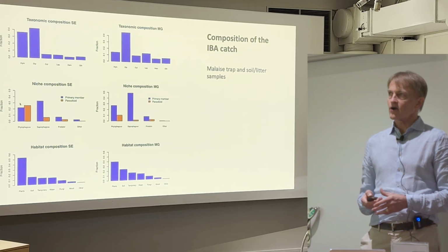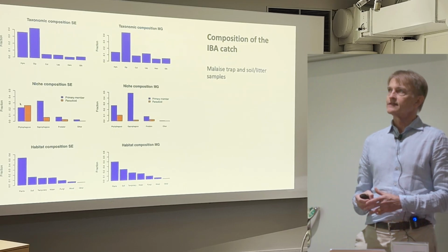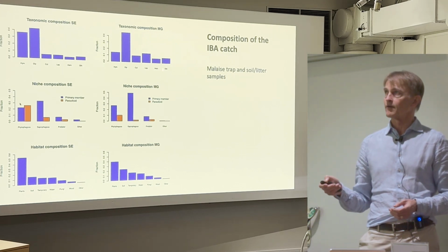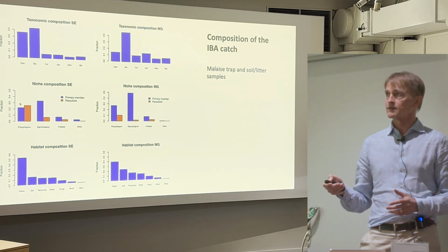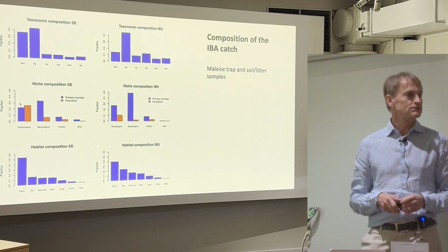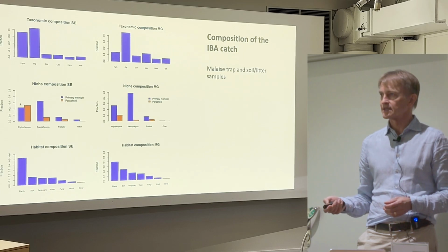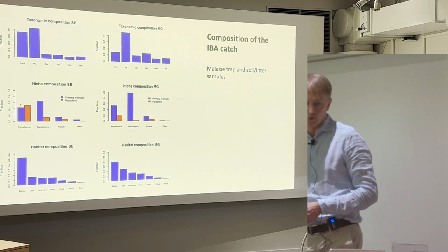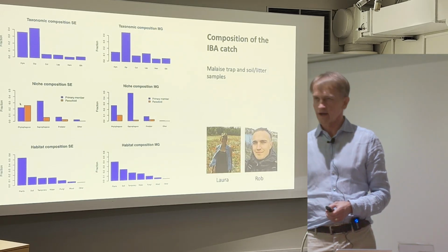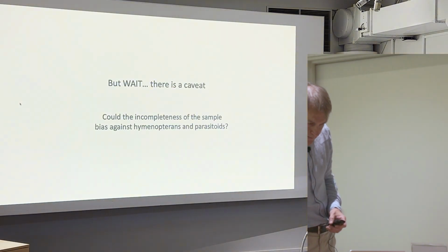There are some similarities, but also some difference in Madagascar. So perhaps most importantly, dipterans, they're incredibly dominating in the Madagascar fauna in our data. The niche composition also is different. So we have fewer parasitoids in Madagascar relative to other insect species. And the habitat composition is more even in Madagascar. And of course, Laura and Rob will talk more about these patterns later.